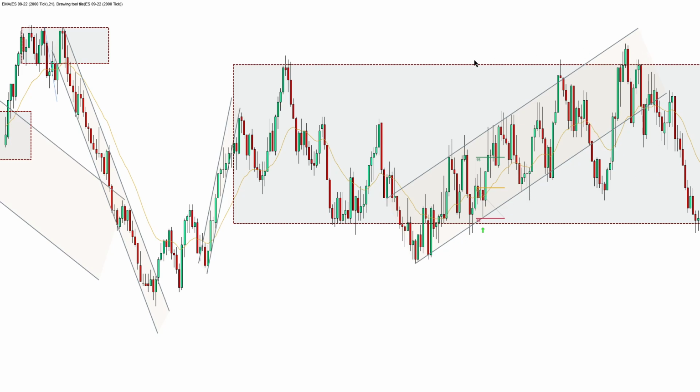So the uptrend played out. We have a triple top. We're in this range. Then we get a reversal pattern down, but it's all completely above the EMA, so there's no way that you can take it.